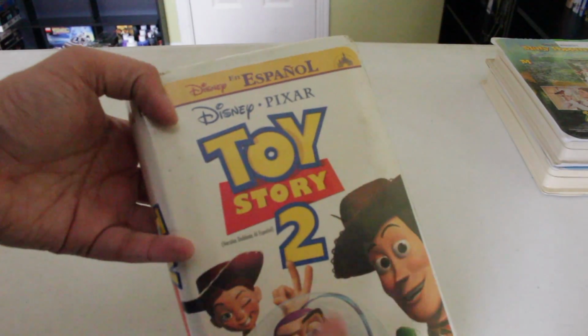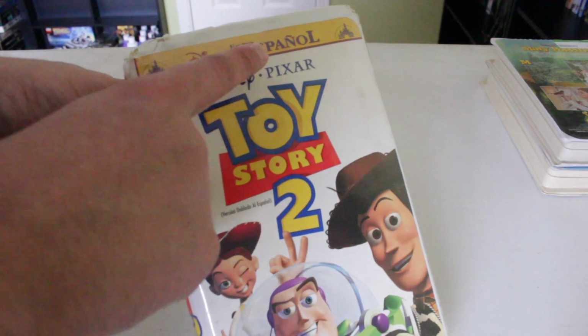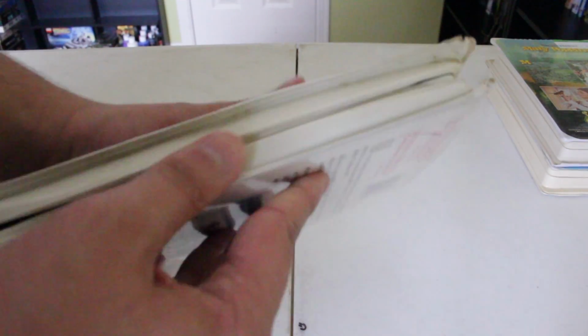And I do own another copy of Toy Story 2, but this is the Spanish dub. This is mine as a kid. First off, look at that. It's very damaged. It's all Spanish. But look at that. Damn it, it's been scratched.